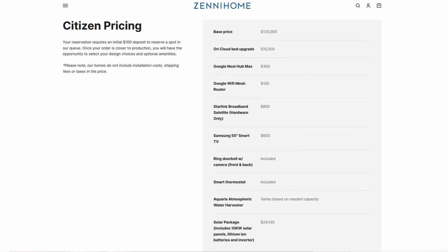So I'm going to pop up a shot from their website. Clear transparency and all the pricing. They've got it starting at $125,000. I believe the solar system was $25,000 on top of that. That bed that came out of the roof, I believe, was about $15,000. And there's a couple other options that they have listed there. So clear transparency. They don't try to hide anything. They want you to know up front basically what it's going to cost you. They want you to know what you're getting.